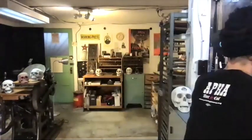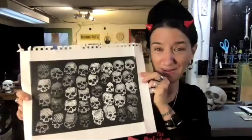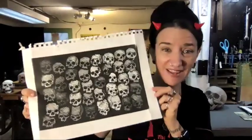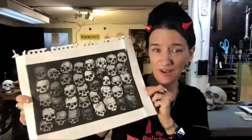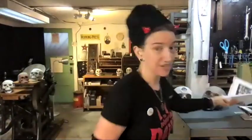Let's see. I'll show one secret print, which is the last project I did on the etching press. And I need to get it on some better paper, but this is a proof. So this was another little Day of the Dead project with as many skulls as you want. You can tell I'm quite fond of skulls.